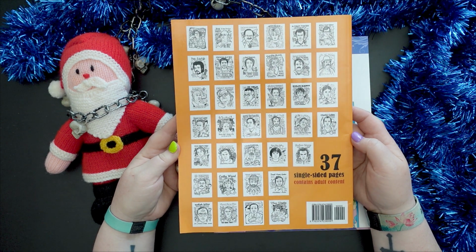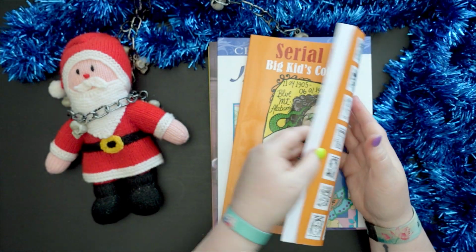So there's 37 serial killers contained in this book to colour.